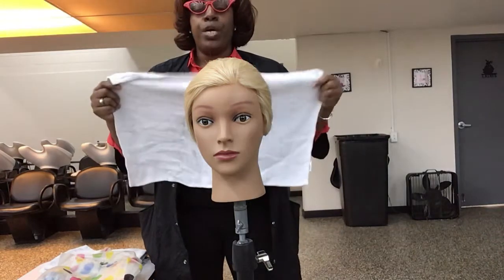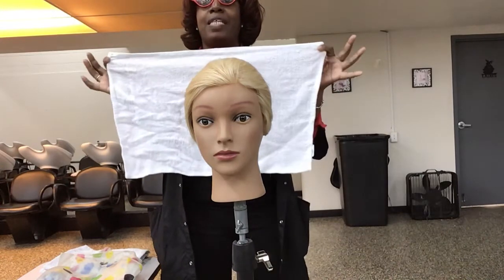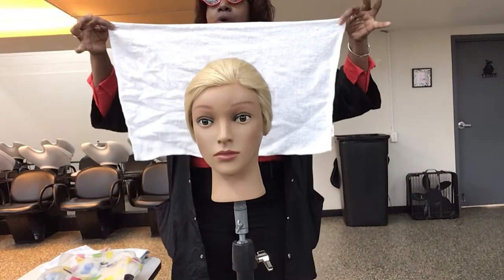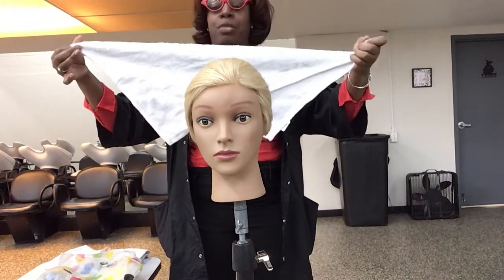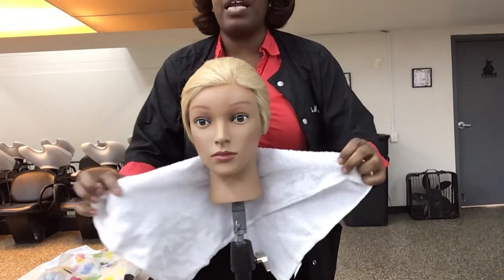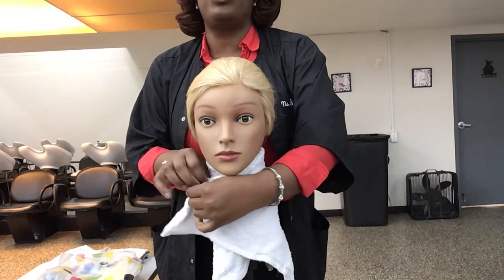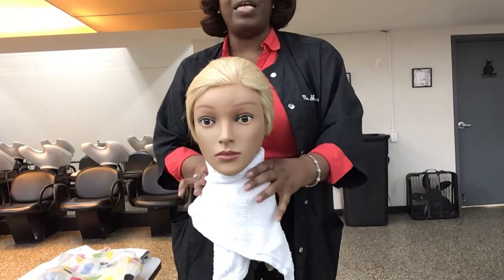When you're doing one, you want to make sure that you hold it in landscape. That landscape towel is going to travel side to side. So that will be what? Horizontal, okay? So what I'm doing is holding the 2 upper corners. I'm going to drop that top corner and pick up the bottom corner, and I'm just going to secure it in my hand nicely. I want to make sure that I wrap it around my client's neck. Of course, this is a mannequin. I'm going to make it tighter, but if it was a client, it would just fold over, comfortable enough where her neck is completely covered.